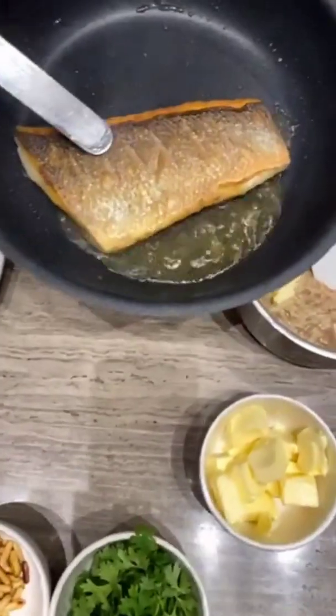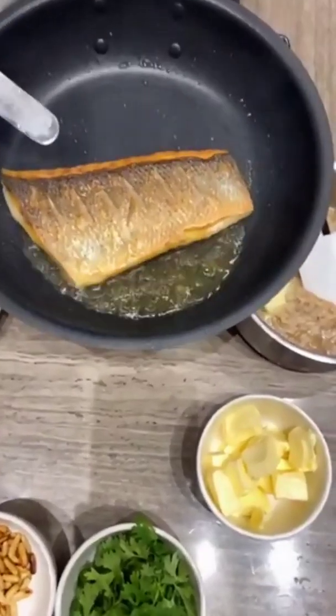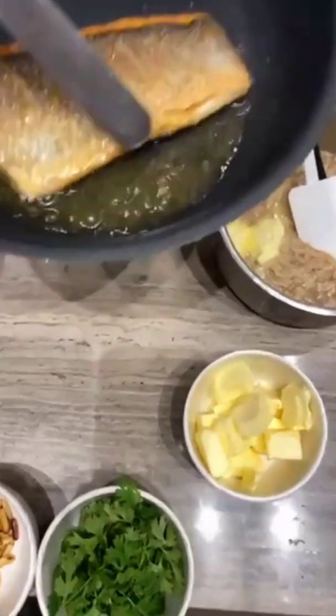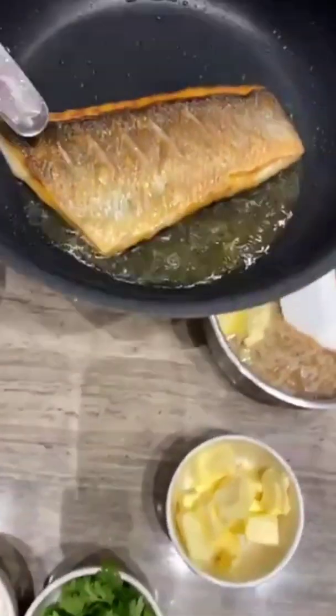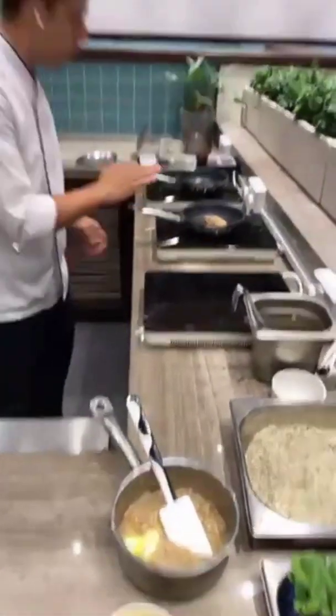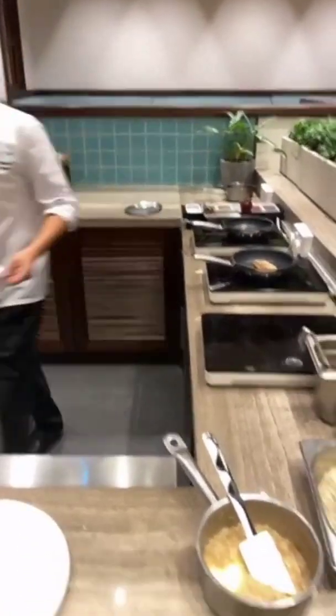Can you see the fish? Wow, perfectly seared. Yeah. And nice. If you see, all the skin is there. And I want this color all the time. It's golden color. And I will not leave it too long in the pan because it's almost cooked. So let's say maximum 10 seconds.